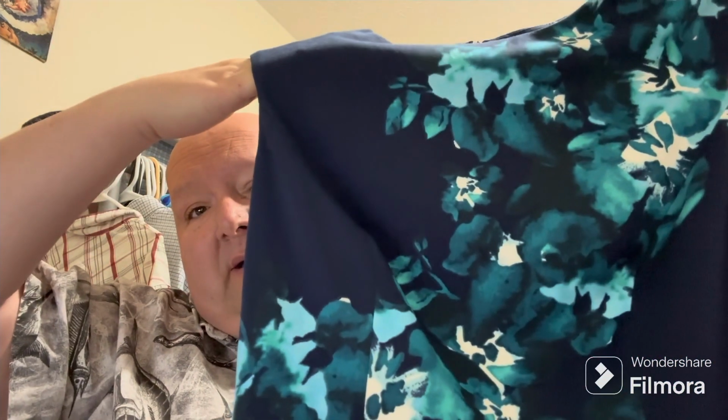But on Dollar Day, I look for new with tag dresses, and I go ahead and pick one up, and when one sells, I go pick up another one. But this would be great for the spring coming up. $24.88 plus shipping. We got this Eagle brand.